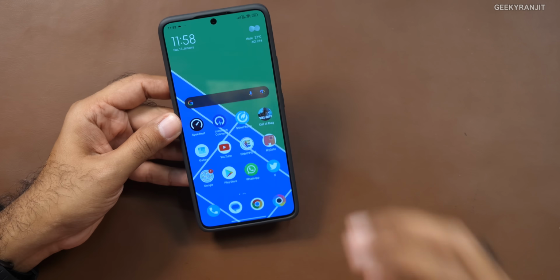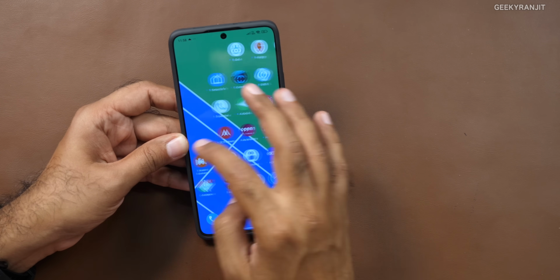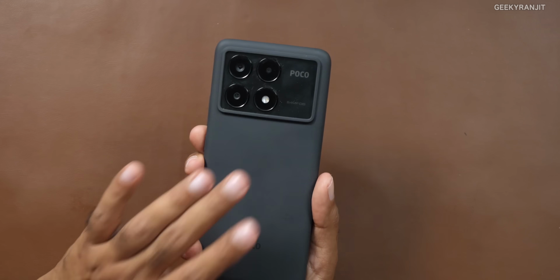Also, some of you have asked me about heating on this smartphone, and with regular day-to-day usage, I haven't noticed any major abnormal heating. But yes, when I was running the benchmark, stressing it, Antutu and all those things, the back of the handset becomes pretty warm to touch, I would say.